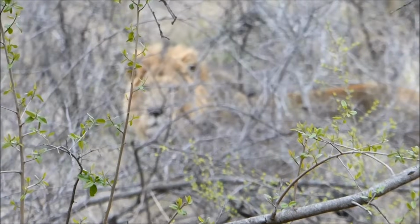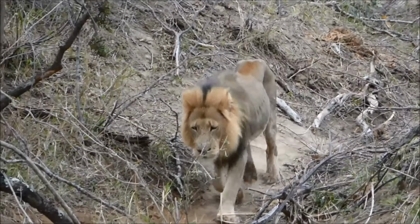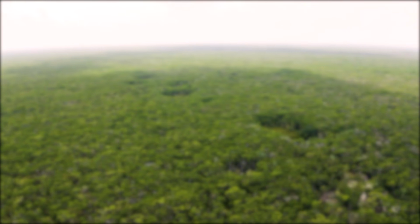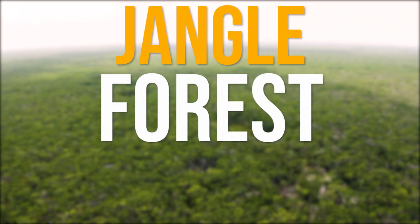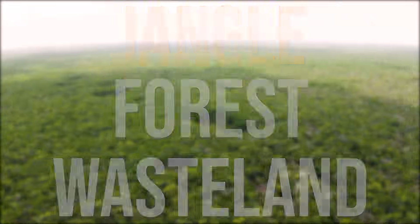Lions have famously acquired the title of King of the Jungle. However, the title is a little misleading, as lions don't actually live in jungles. This is a simple case of loss in translation. The word jungle has its roots in the Hindi word jangal, which means forest or wasteland. The latter could easily be applied to a savanna.